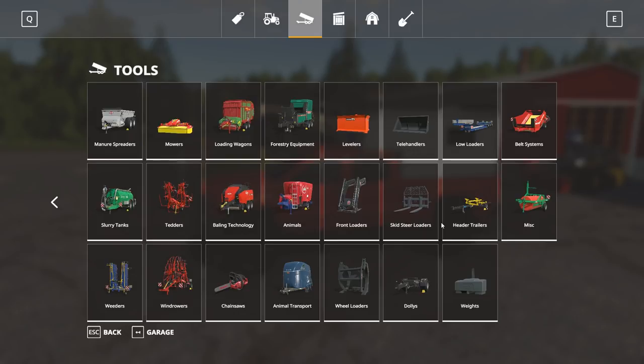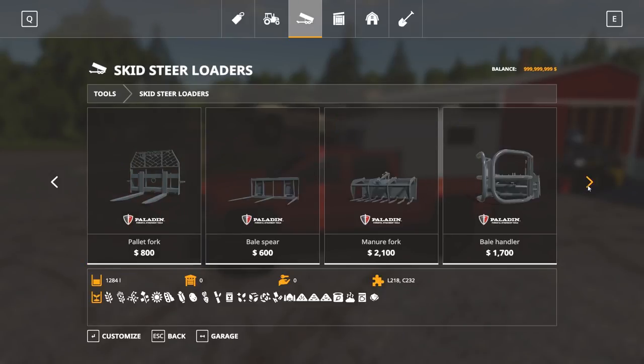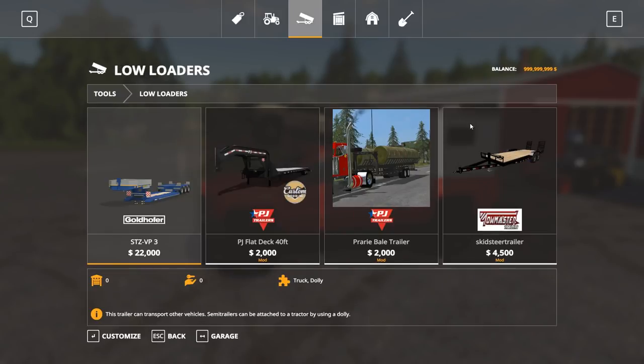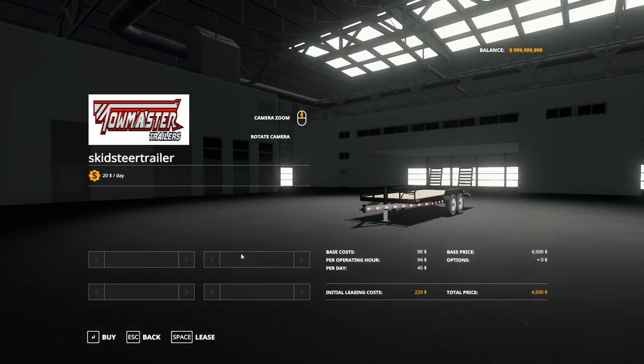Oh. No, that won't work. Sorry, I'm just running through ideas in my head. I probably should tell you guys what my ideas are. But skid loader trailer. We'll buy this. A couple different trailers I got.